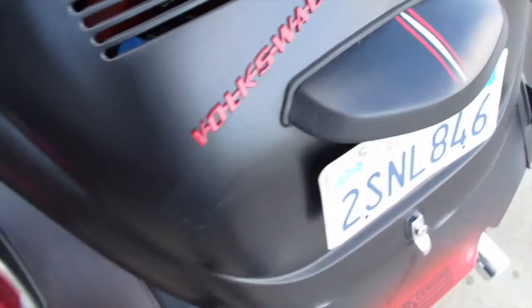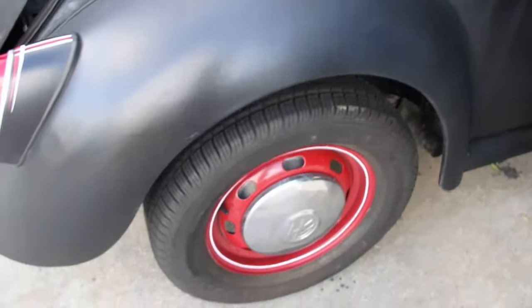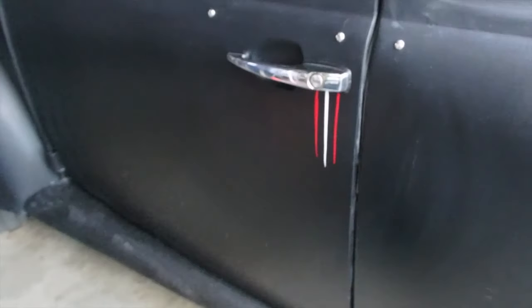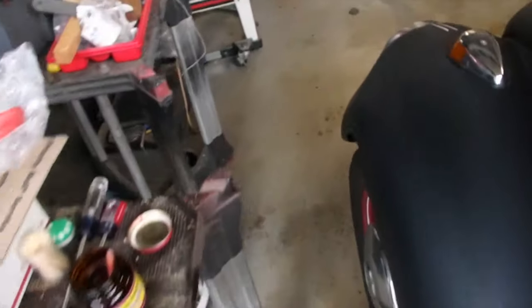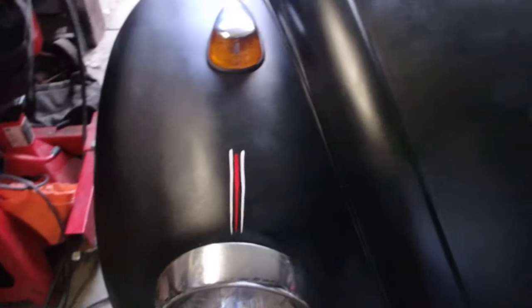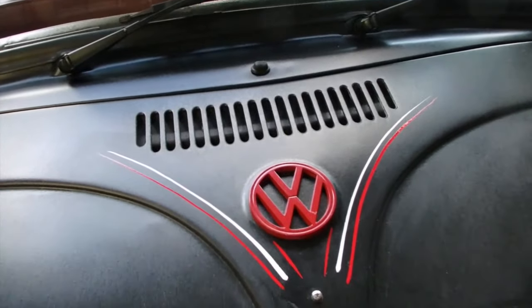Pinstriping done. Little touches here and there. White lines on the wheels. Let's see. Both doors have that. Over the headlights. And then finally, this was the main effort. Going down the nose.